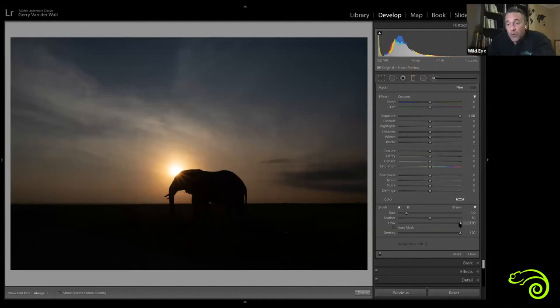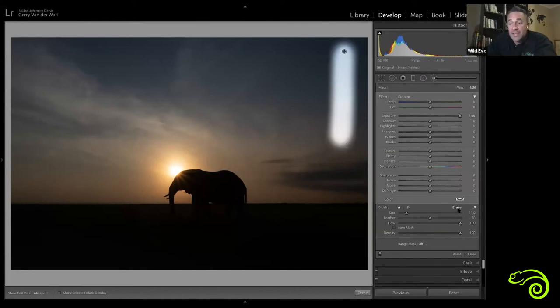Okay. Flow means that with every stroke, X amount of the adjustment is applied. This is how much of it, it stops it at a certain point. So if my flow is on 100 and I draw a single line here, boom, that's what I get. Okay. It's 100% of whatever I do here. If I drop my flow to 75, it means that only 75% of the adjustment, if I do one line, will be done at the first moment.